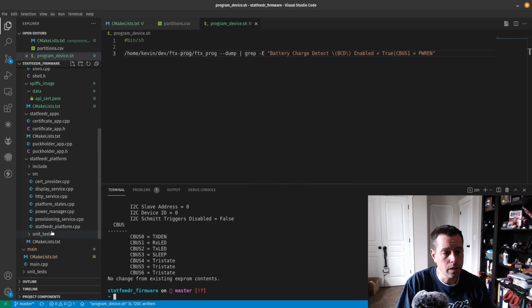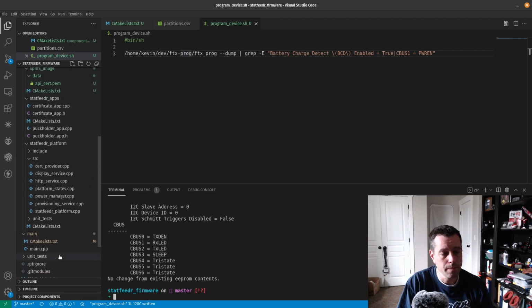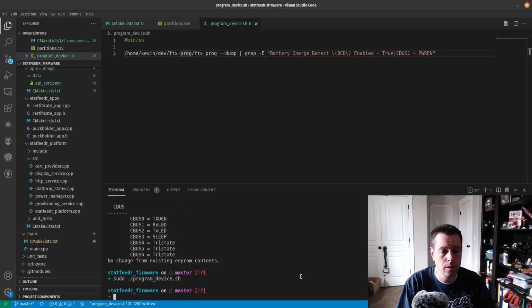Honestly, I don't know where it's getting that. It's not like there's a file or anything. I'll have to figure out a way to get around that. But let's go back to running our shell script. Okay, and you can see nothing came out of that because it didn't find anything.